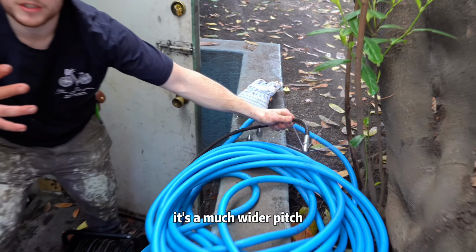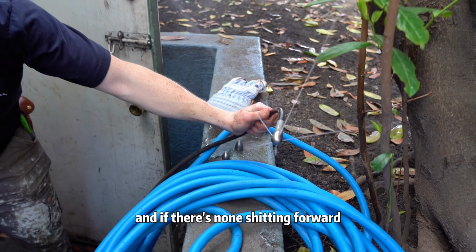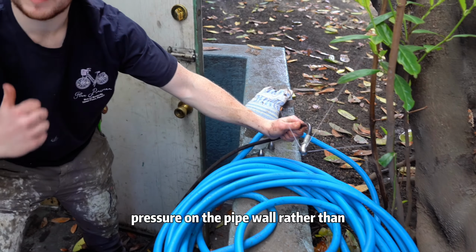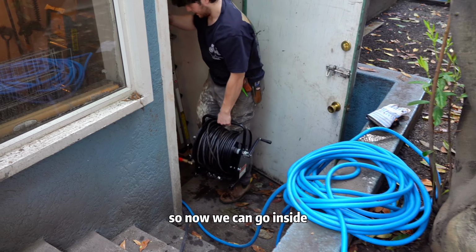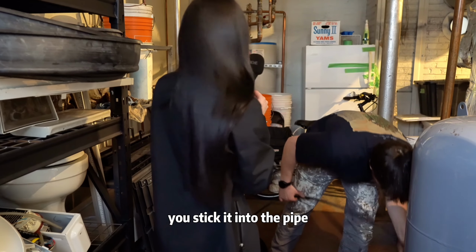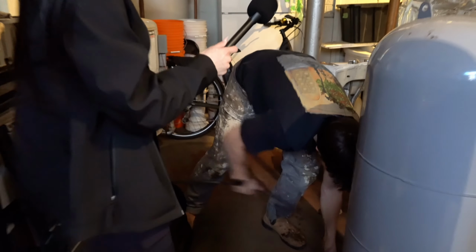So it's a much wider pitch, and there's none shooting forward. And since it's wider, it's focusing more of the pressure on the pipe wall rather than pushing it into the pipe. Cool. So each one has a different purpose. Oops, sorry. So now we can go inside. And so you got your hose on a reel. You always stick it into the pipe first.